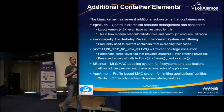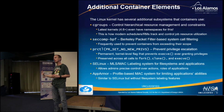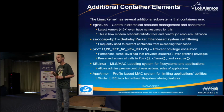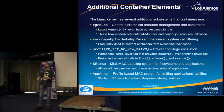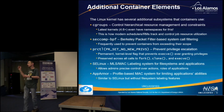So Seccomp BPF allows you to specify which system calls are and are not allowed from a process. SSH uses this to lock down their stuff and make sure that if somebody tries to exploit it and do something naughty like open an unexpected socket, whatever, that the process gets killed by the kernel.